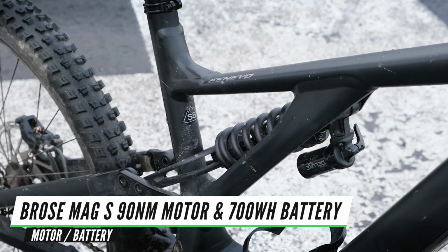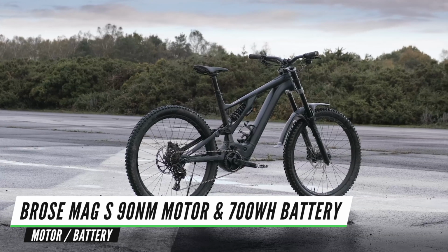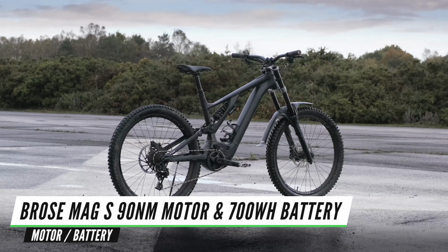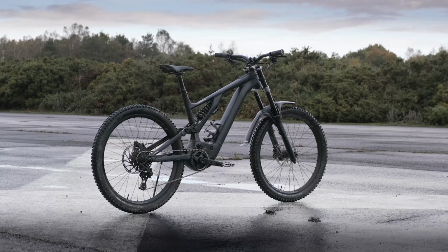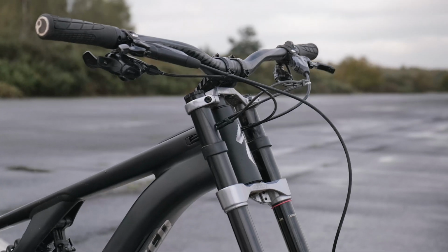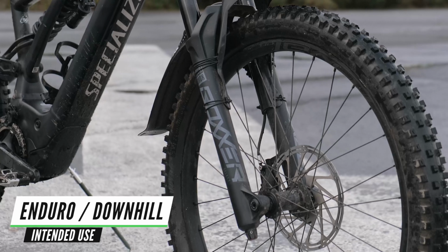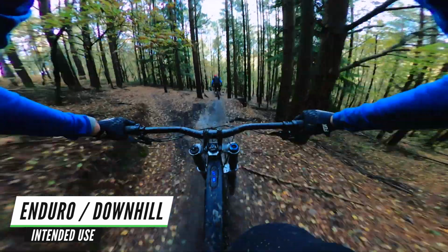Paired with a 700 watt-hour battery, this is a bike that can tackle big climbs and take a beating on the way back down. With a super long reach up to 520mm and a slack geometry, the bike's aimed at a gravity-based rider who's looking for something that can take the biggest of descents. It looks like a mini downhill bike with its triple clamp forks and long wheelbase.